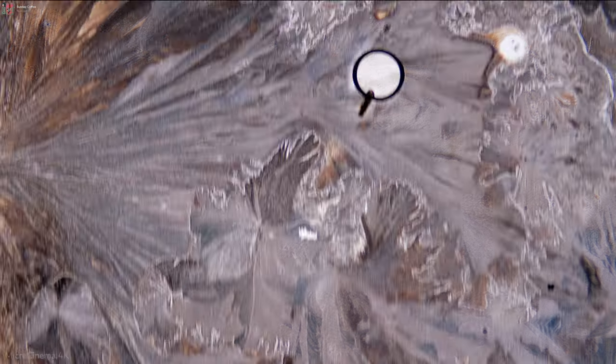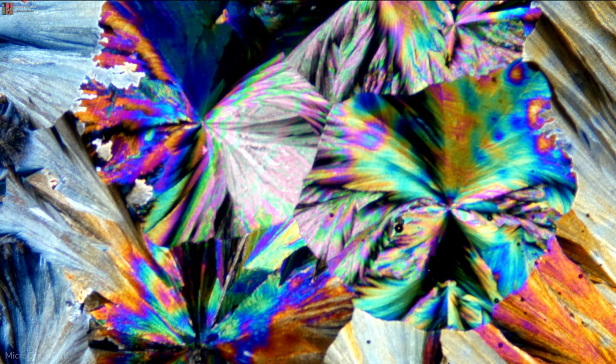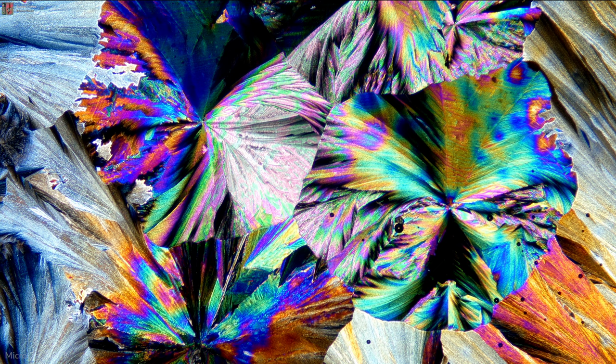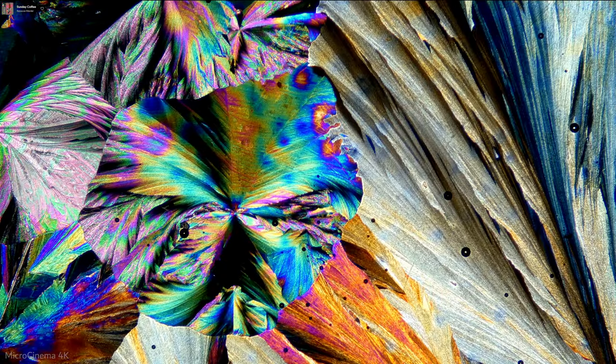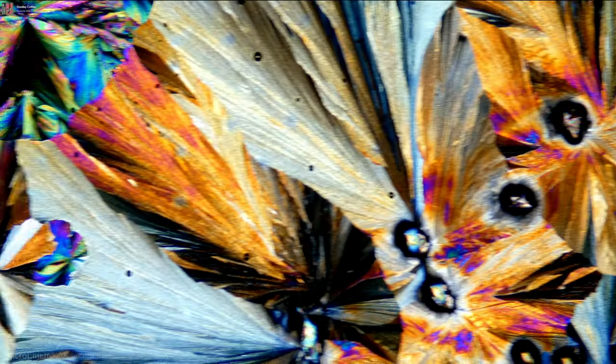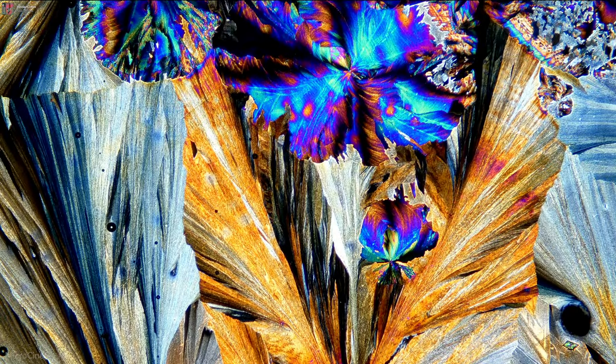I might actually be getting a little bit of polarization effect since I have one polarizer in. But if we put the other polarizer in, then all of a sudden we get some pretty radical colors. I like these. I think of these slides as like instant wallpaper.